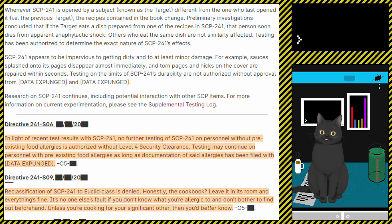Directive 241-S09, on a redacted date in the 2000s. The classification of SCP-241 to Euclid class is denied. Honestly, the cookbook, leave it in its room and everything is fine. It's no one else's fault if you don't know what you're allergic to and don't bother to find out beforehand. Unless you're cooking for your significant other, then you'd better know.